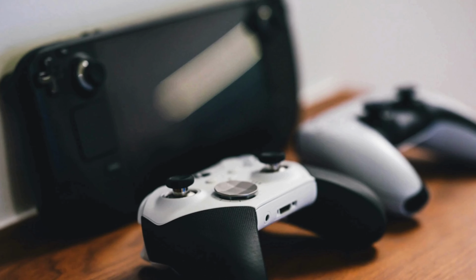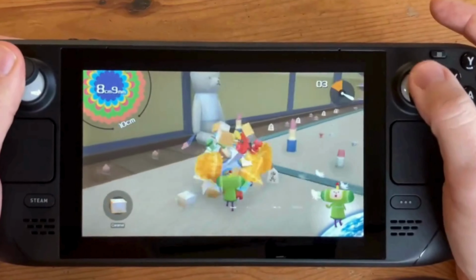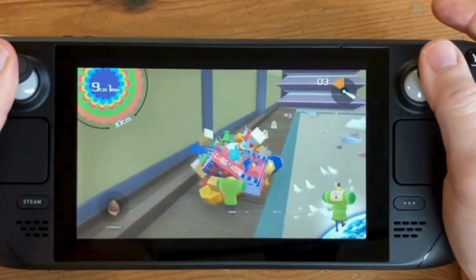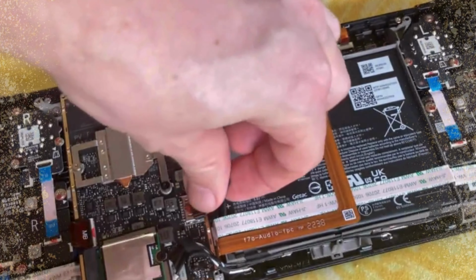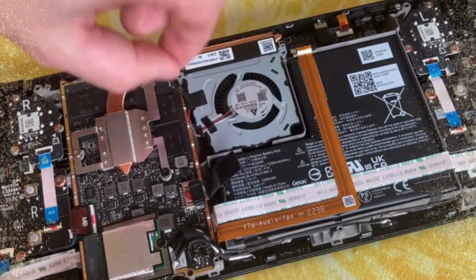The OLED model makes the display immensely better, and the battery life is reported to be better on this version too. However, battery life for the Steam Deck in general is generally better than the Ally and Lenovo Go. It can last anywhere from 2 to 8 hours.